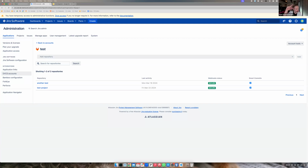When that's in place, you tell it you want to use the application link that you created earlier, and then these DVCS accounts can use that connection to connect back to GitLab, and then they can get all the events that are happening, like commits, branches, merge requests, and so on. So there's quite a few accounts or connection places that you need to set this up in. And that means, I guess, when you're doing it, you're going to have to consider what your group structure looks like on both sides and how you're going to map them.